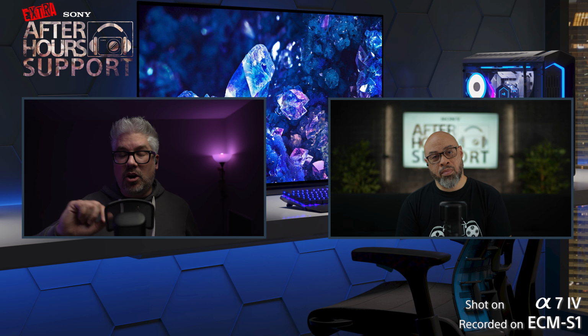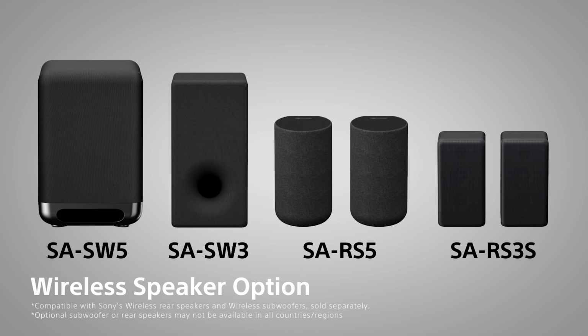Now, good point. Once you get to this point, or during the setup process for the soundbar, once you have all this stuff connected and you're getting through the setup, it is going to ask you if you have other devices you want to connect. Because many of our soundbars, as well as our newer receivers, actually support optional rears or optional subwoofers as well. So if you want to get that more atmospheric, immersive sound, this is the time to connect those.